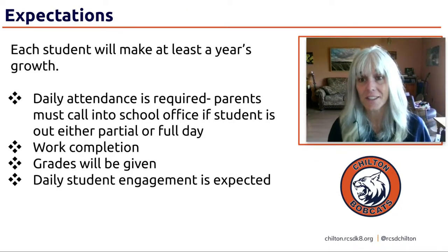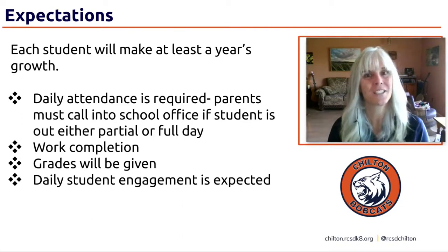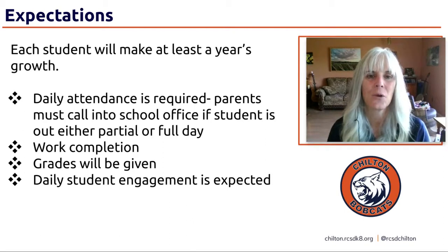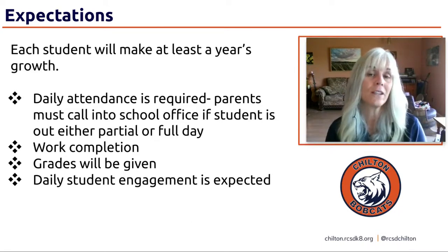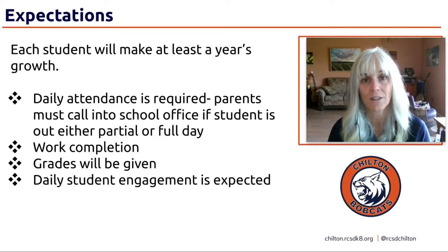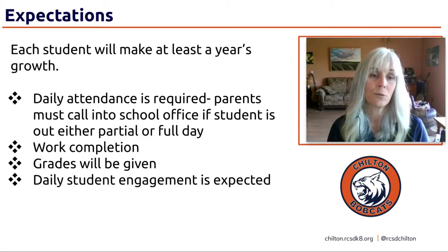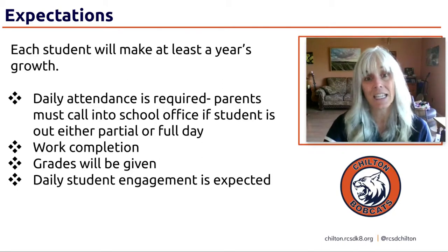So expectations, your child's going to learn a lot in science exploration. It's a fun class, just exploring different genres, I guess, of science or disciplines of science. And I will be taking attendance. So your child is expected to come to class every day. So if your child's going to miss science exploration, you do need to call the office and let them know that your child's absent for either part of the day or the whole day. There will be work that needs to be completed, grades will be given, and daily student engagement is expected.